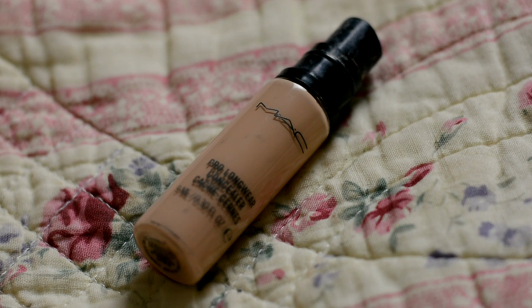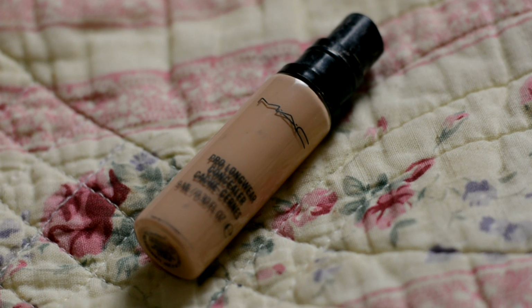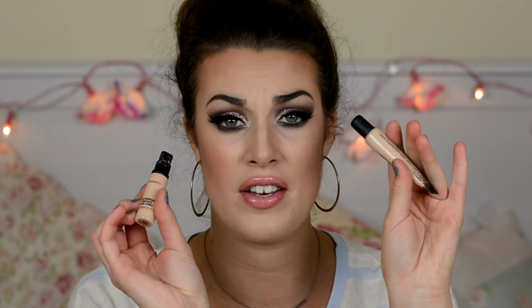It's very similar to my MAC Pro Longwear Concealer, which I did want to just throw in here quickly, give it a shout out because it's helped me in many situations. I've got this in NW15, which is the shade that I use to highlight with. This and this are very comparable, but this is definitely cheaper. I found this at Walmart, I believe, when I was in America, but I do think that they are very similar in the jobs that they do. They're both medium to high coverage, and they both do great as highlighters.